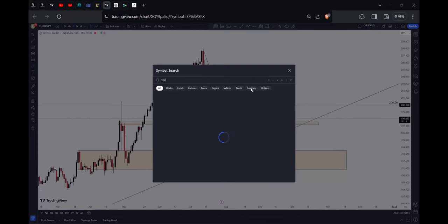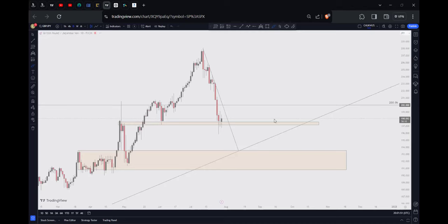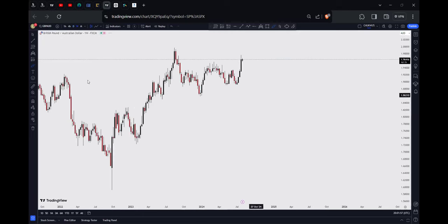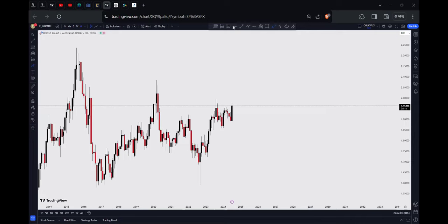Someone said I should analyze GBPAUD also. So let's look at GBPAUD. Let's look at GBPAUD from the weekly time frame. Let's plot our key levels.